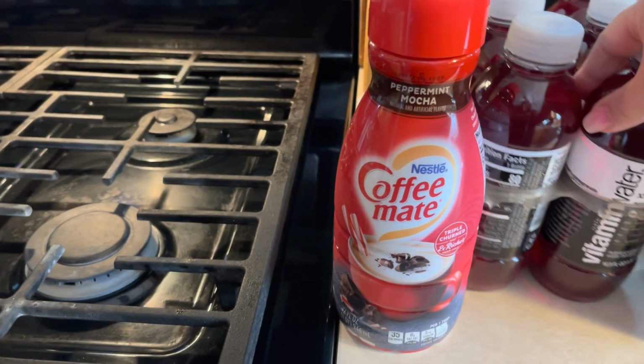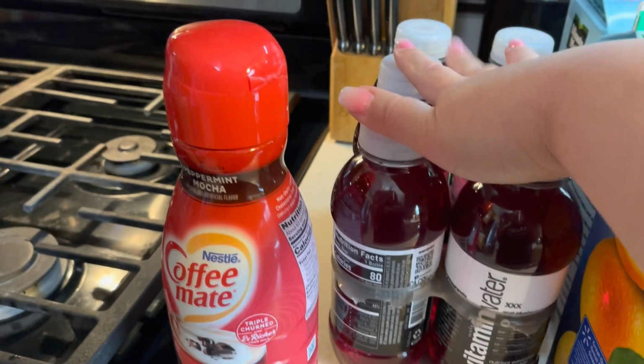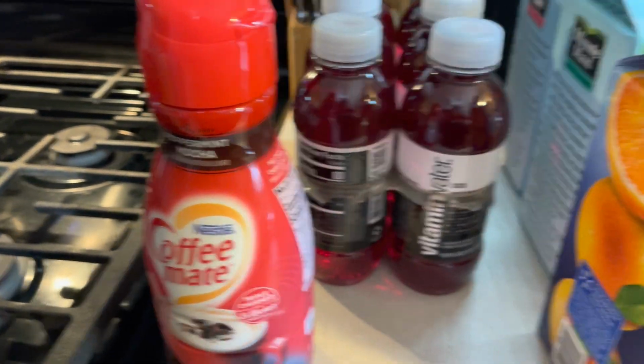And then I actually bought 2 packs of vitamin water. I like getting these at Costco, but again, I don't have time to go to Costco this week. And my husband takes this to work. So he just puts one in the car and then one he leaves at home for when he runs out.